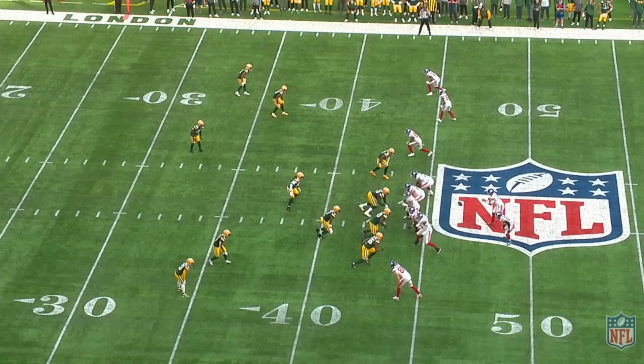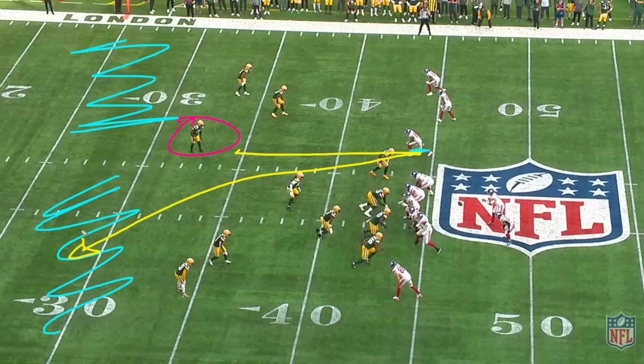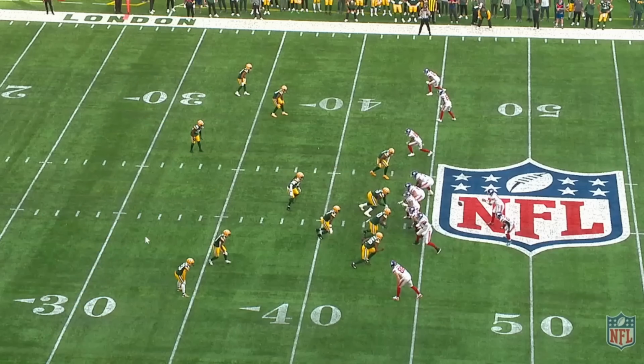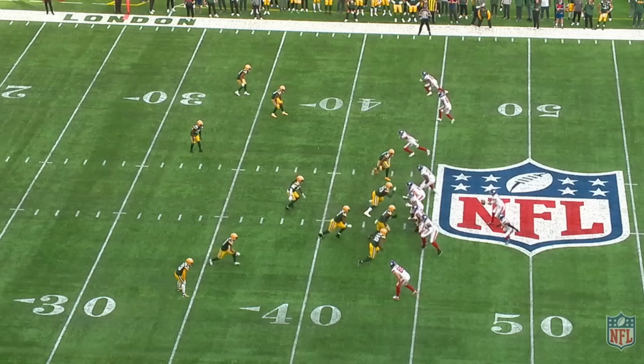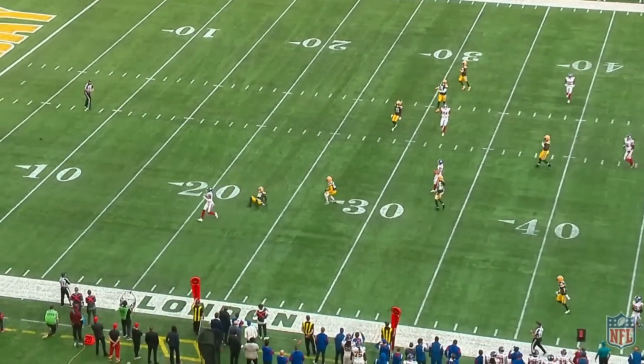So the leverage here that you're going to see is it's really hard on any DB type to have to play man-to-man, head up with no help back here and no help up here. So you're really, usually you can leverage one of these things by being inside or outside to know where your help is. But to just say, hey, just go run over here and cover him, get in his hip and go. Tough duty defensively. That's a lot of space, and we just miss it. Not on the same page.